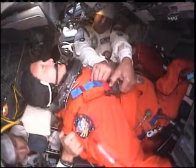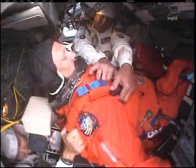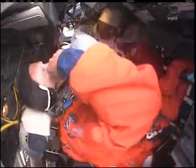Obviously the suit weighs a lot. It usually weighs about 50 to 60 pounds. And so they're carrying a lot of extra weight, and it's bulky, and it's hard to get where you want to go. And that's why we have so much extra help in there for these.